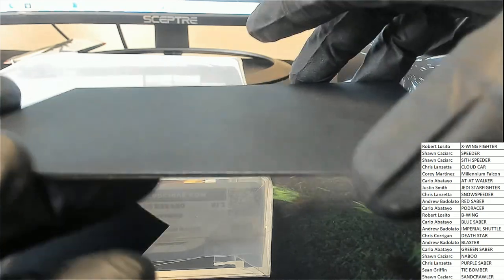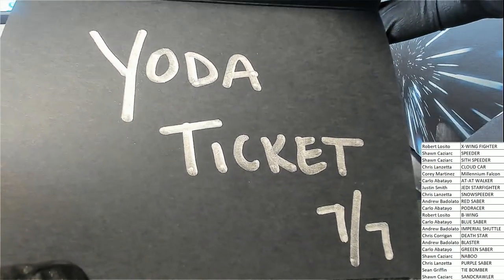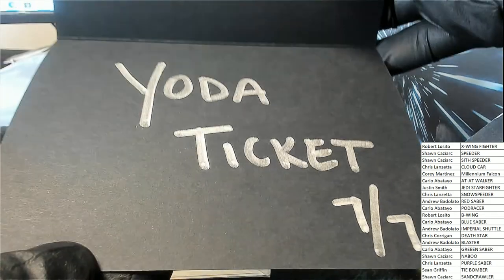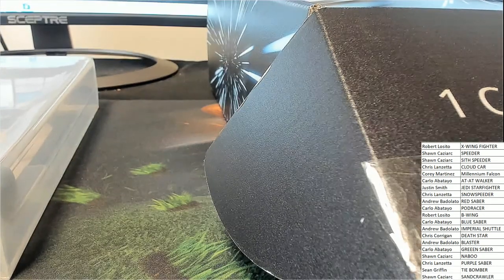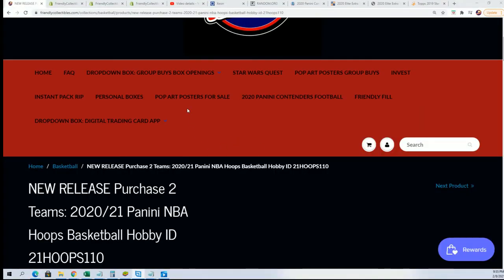And the Yoda, I think, is the biggest prize. So I think you might want to see Yoda on here. Let's see what we have. Oh, yeah, look at that. Yoda ticket. Congratulations. This product is toward the end of the product run, and a lot of these tickets have been pulled. So it's very close to randoming some of these different tickets.